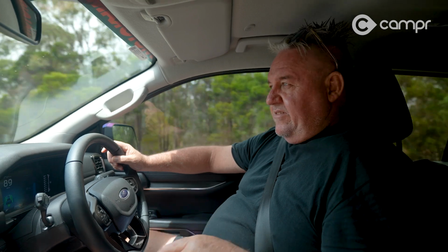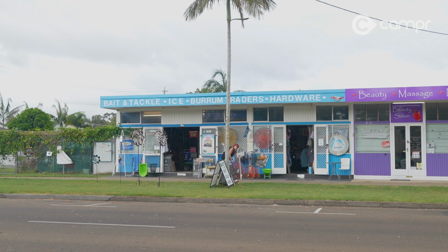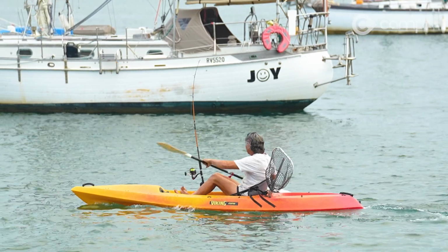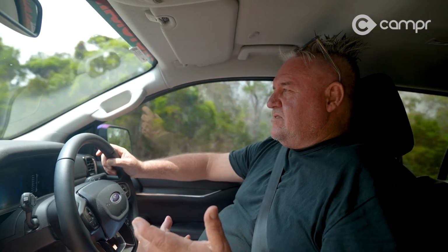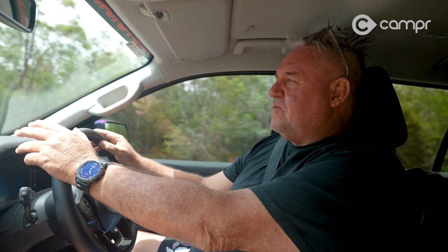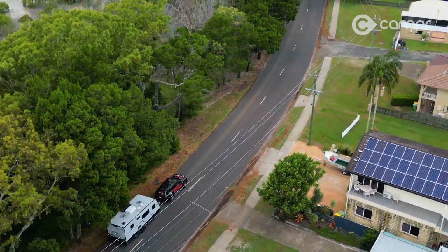Now I know that we're all different, and that's a good thing, because life would be pretty boring if we weren't, but you know, Burrum Heads. I absolutely loved it. I know plenty of people would ask for more action and more to do, but for me, a caravanning holiday is all about just relaxing, putting your feet up, having a fish, going for a walk, playing cards, enjoying yourself, and that's what Burrum Heads really lends itself to.